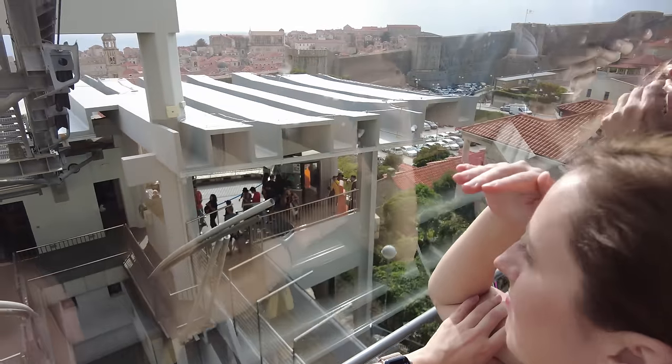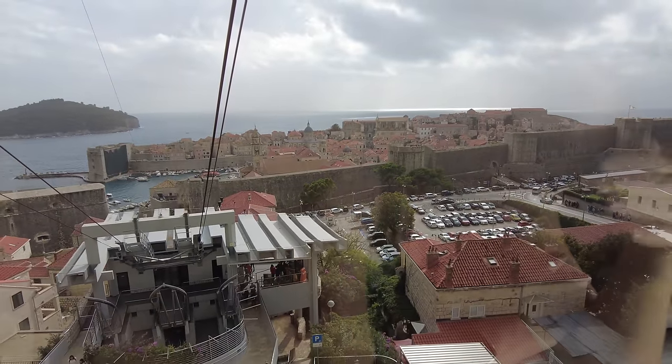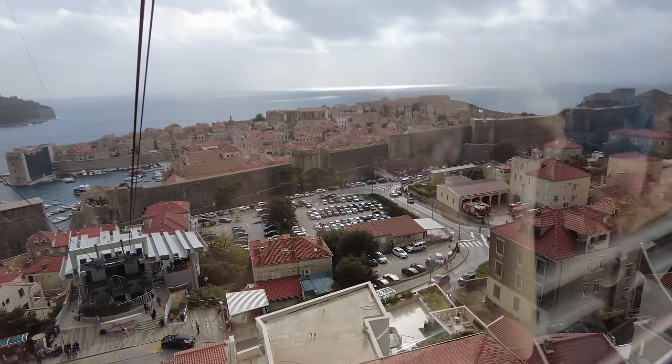Okay, here we go. That's smoother than St. Thomas. Oh, it's so smooth. It is shockingly smooth. It's kind of like the thing we did in Norway. It's more like that. Oh, like the funicular. Yes. Yeah. Oh my god. Look at these views.